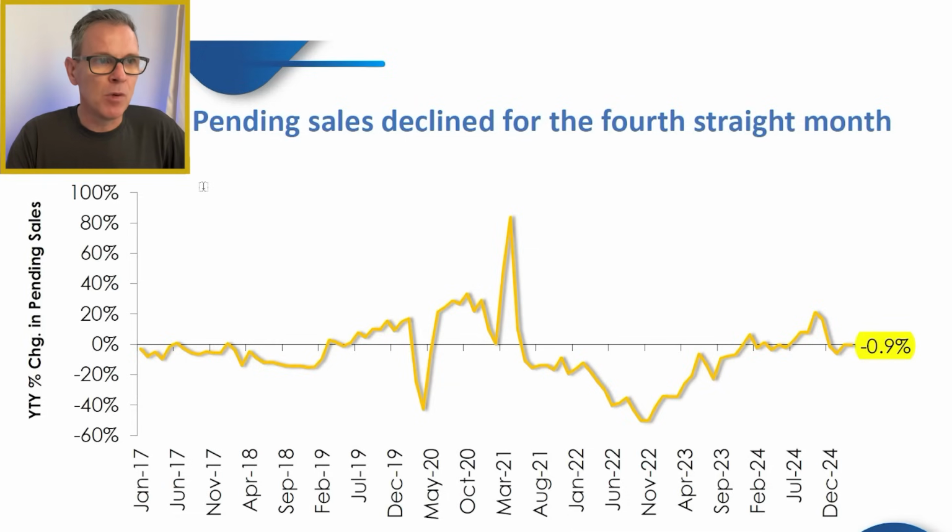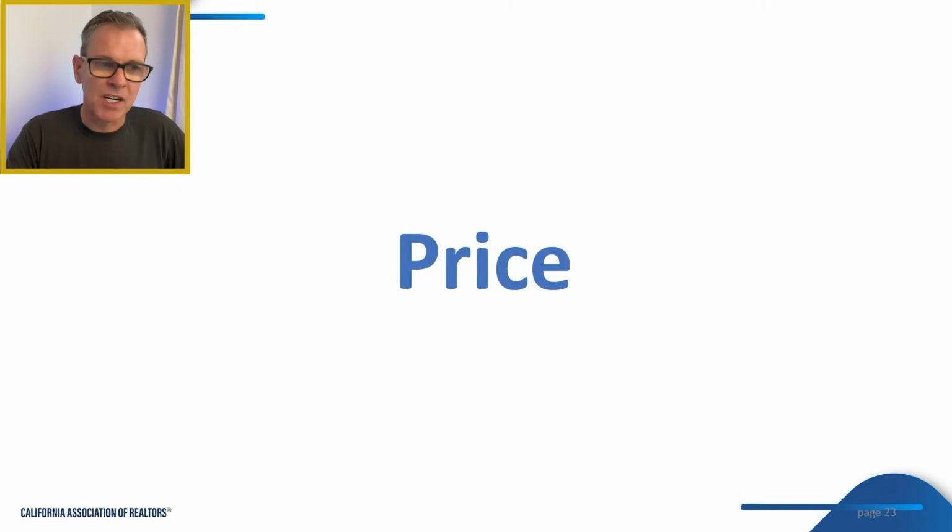On a year-over-year basis, pending home sales are more or less flat from March of 2024, down by 0.9%. This implies that closed home sales will remain relatively muted over the next couple of months because, again, the escrow process is around 30 days from offer acceptance to you getting your keys to your house. All right, changing gears again, let's talk about home prices. I have so much to share regarding this.